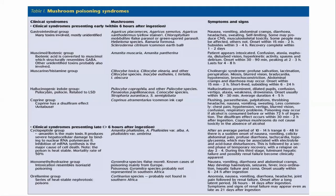So this is a nice table showing you the clinical syndromes and mushrooms that you can suspect. Within 6 hours, you can, for instance, see our psilocybins, which is a hallucinogenic mushroom. We can also see that most of them present with gastrointestinal side effects, and you can see that most of the patients tend to have spontaneous recovery and don't really need admission.